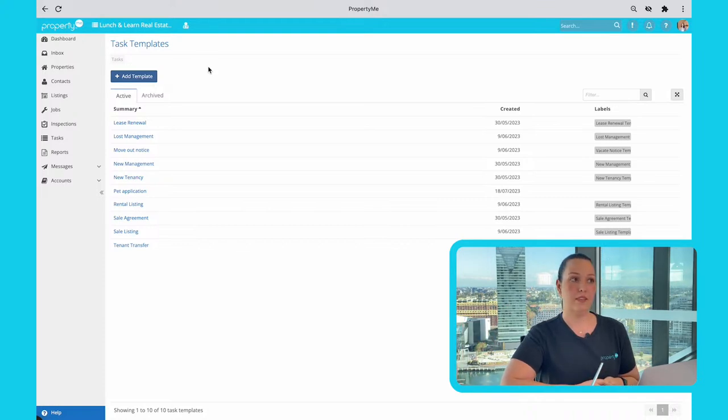Take a screenshot and please share your own. I'm sure we all have the checklist, whether you're using Trello or something like a Word Doc. Every office is different as well. Every property manager loves a good checklist. Yeah. But these are templates.